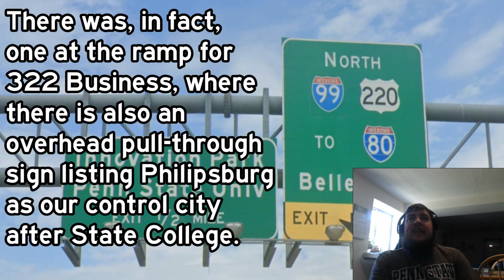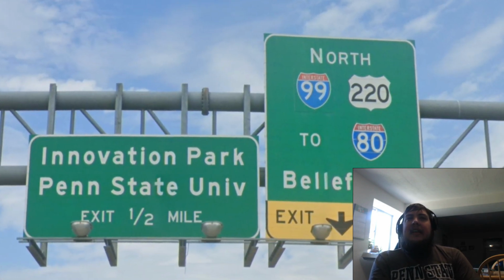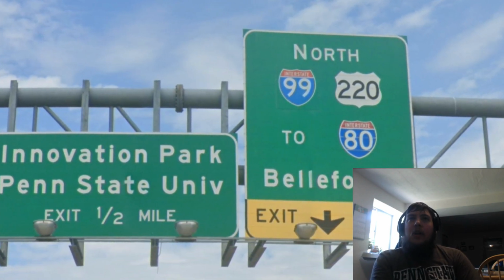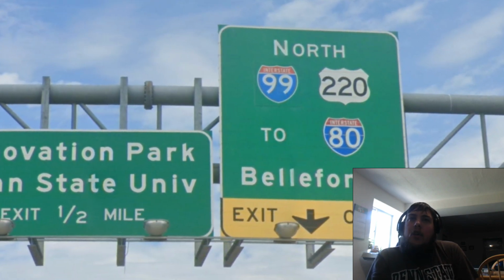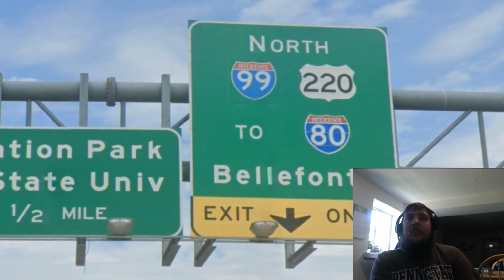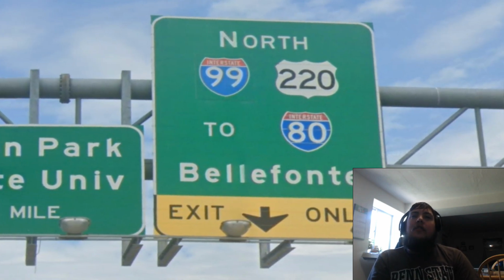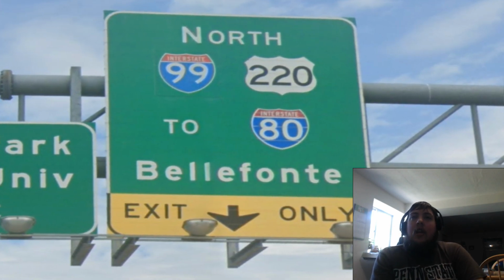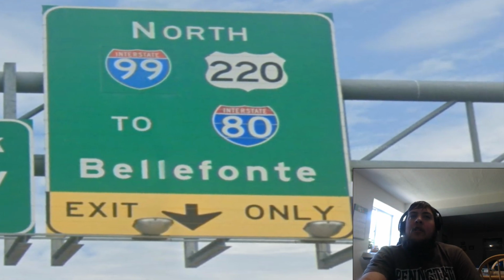And then here we get the ramp for Interstate 99 and US 220 to Interstate 80 north for Bellefonte. Nope, should be Williamsport, or you could even make the argument for New York City, because Interstate 99 and 220 to Interstate 80 will take you to New York, so that could be on the sign, or have both Williamsport and New York. I don't really care, but Bellefonte should not be on there at all.